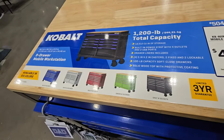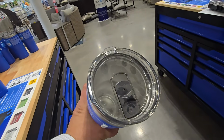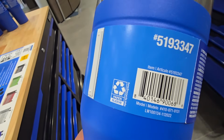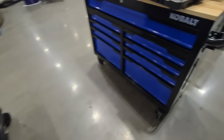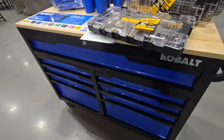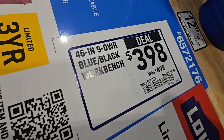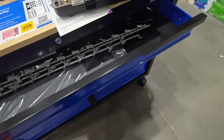And they do come with different colors. Personally, the black and the blue is probably the best one. And then they have this tumbler that matches the box. It's pretty nice in the same brand, Cobalt. I did not have pricing, but I'll see if I can leave the links or put the price around the frame here. And they have this other one. This one's actually nicer. It does have the full front of the drawers all blue. That's the difference. Same price on this deal.